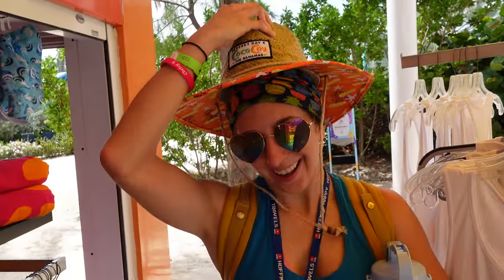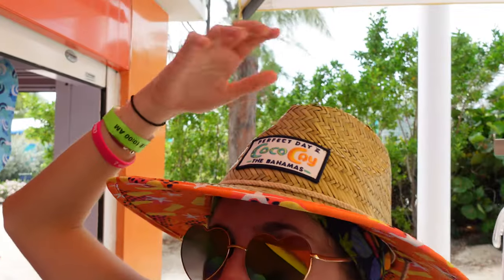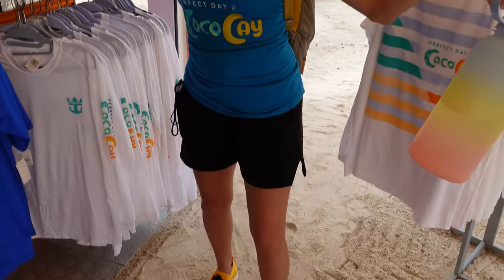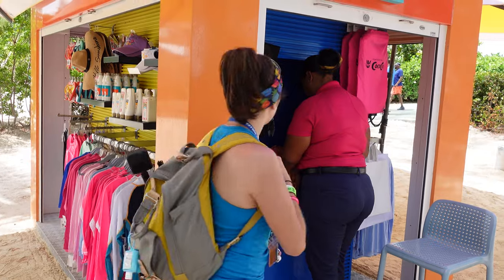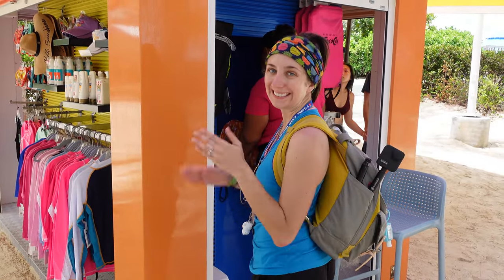Oh wow, look at that. That is fantastic. Is that not excellent? Nice, big. This is why I want it, because it's like the cups that you can get. Yeah, it's like the built-in design there. I mean, look at this. I'm gonna be a walking advertisement for Perfect Day at CocoCay. It's true. And in case you were curious, the hat is $30. And of course you can pay with your CPass card here. They can just charge it to the account.